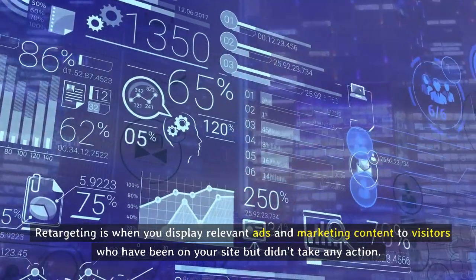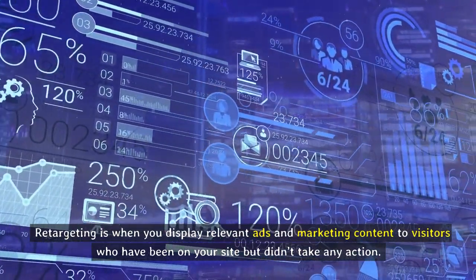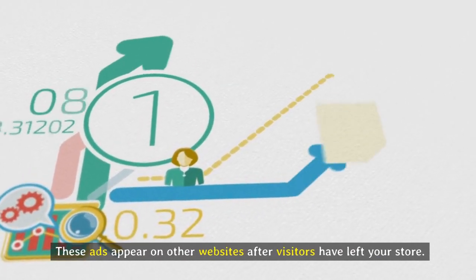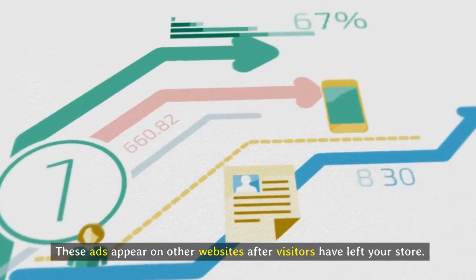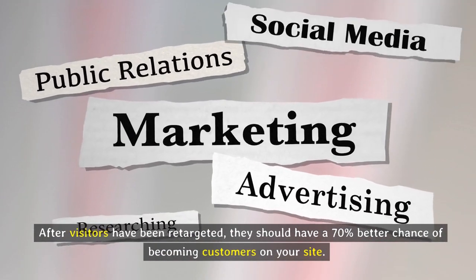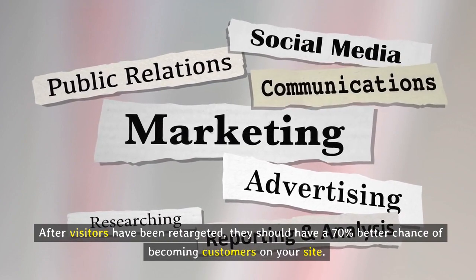Retargeting is when you display relevant ads and marketing content to visitors who have been on your site but didn't take any action. These ads appear on other websites after visitors have left your store. After visitors have been retargeted, they should have a 70% better chance of becoming customers on your site.